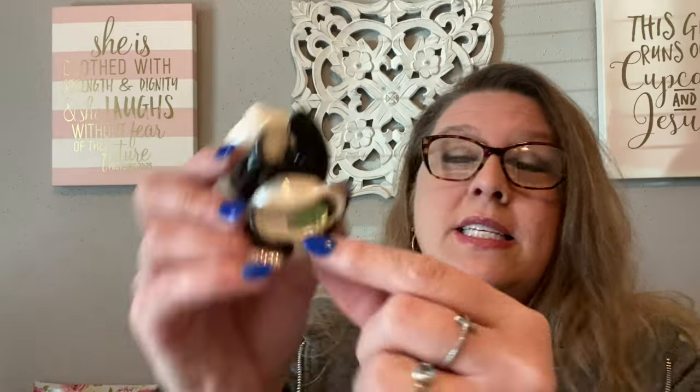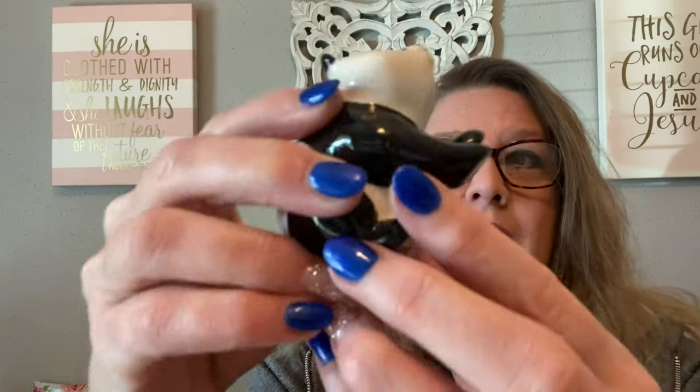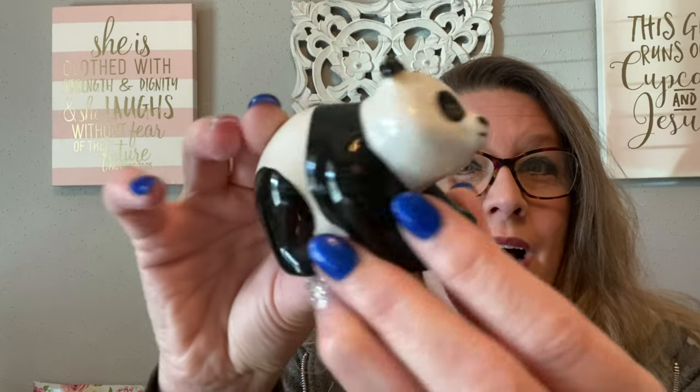Oh, here's another panda. And this says, oh, this is Bessic from England. Hey, Dolores, this is Bessic. Look, and it's not Beswick, it's Bessic, I think. Look at the little panda.